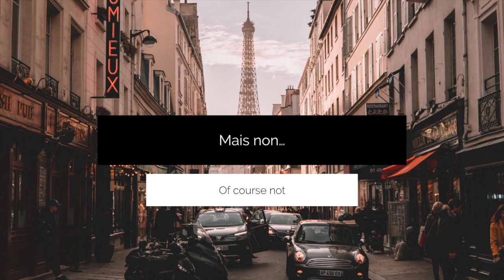Jamais. Now, if you want to refute something someone said, you could say mais non. Literally, it means but no. And it is a no, as in bien sûr que non. Mais non. It's kind of the same meaning, bien sûr que non and mais non.